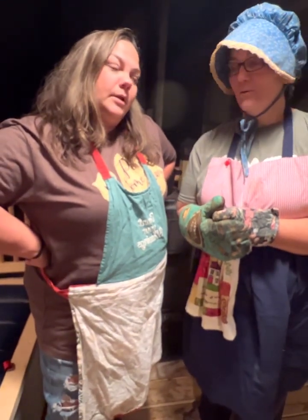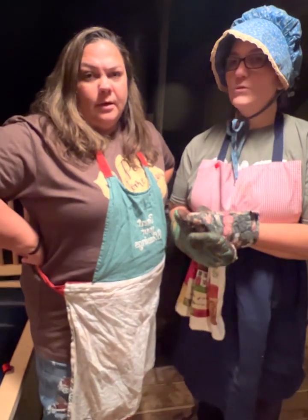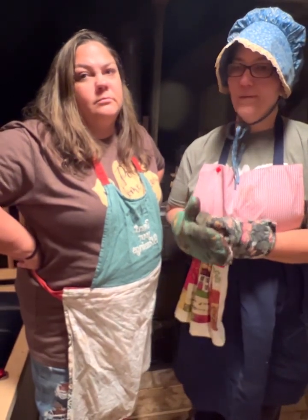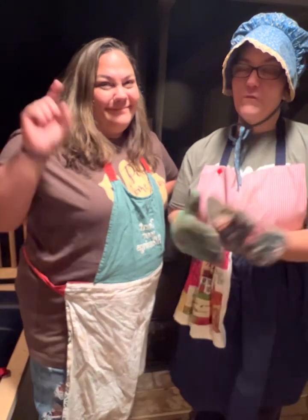So if you actually do cook it, I know you probably ain't got one of these, but you cook it on the stove. You can cook it on low to medium for like 2 or 3 hours, right? Mm-hmm.